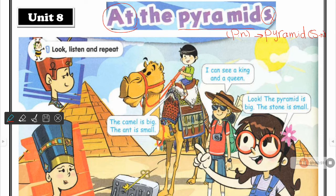Look, listen, and repeat. Look at this picture. This is Hani. بيقول the camel is big. Camel. What is the meaning of camel? This is a camel. Is big. Big is an adjective. صفة means كبير.